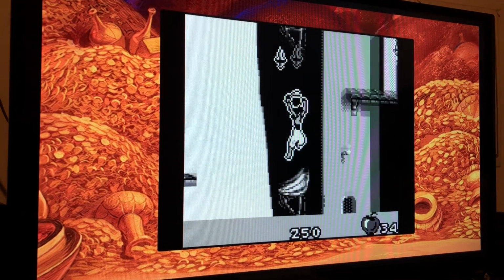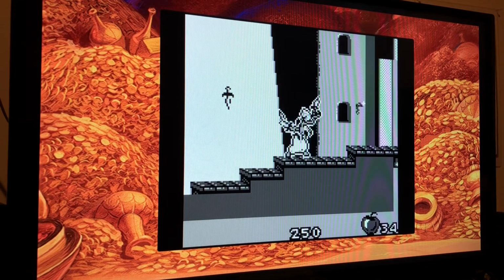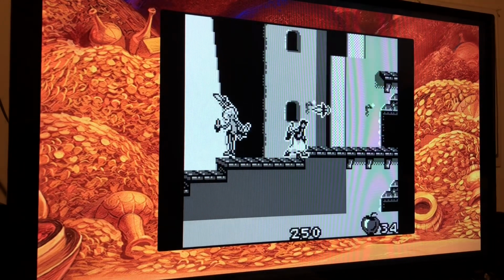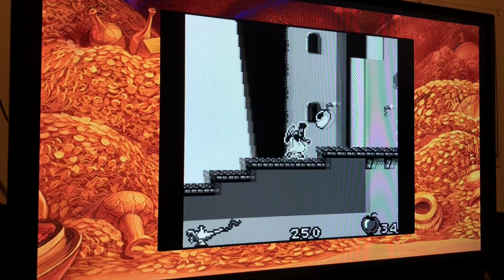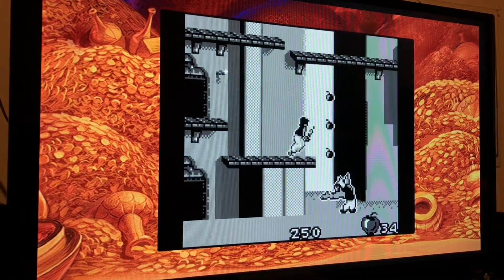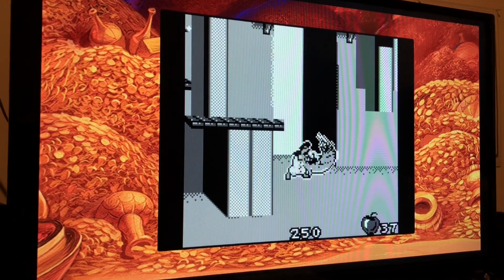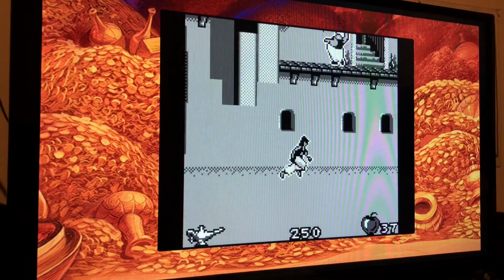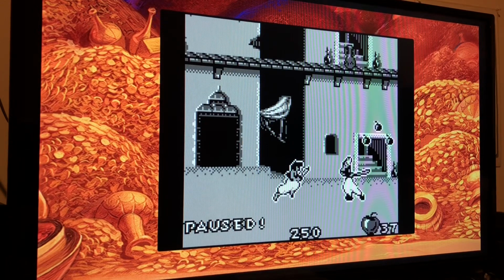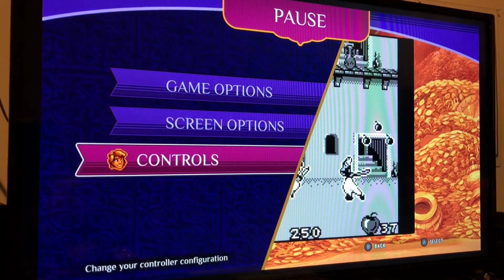Especially not compared to the Genesis version, where you can have a button to throw, a button to jump, and a button for your weapons. On the Game Boy you only got two buttons, so you're constantly having to figure out what you're doing with each individual thing. It's a mess, but they tried, God bless them. It was a worthy attempt. But let's go to a much better version.